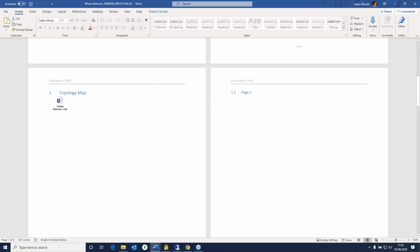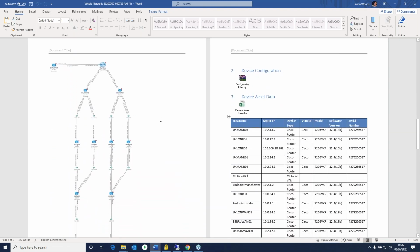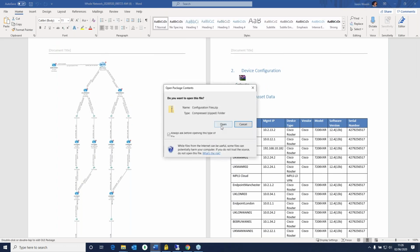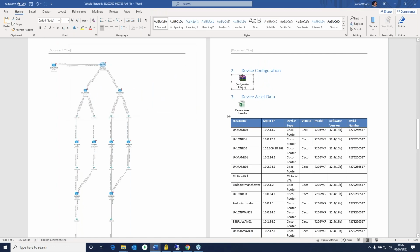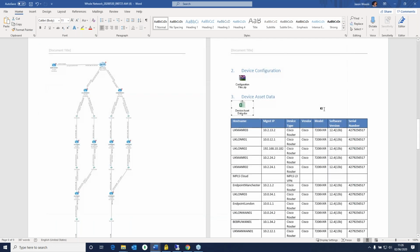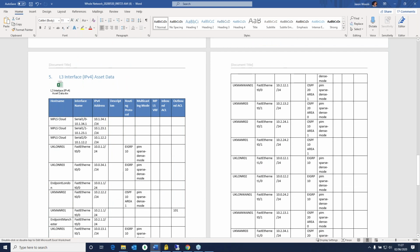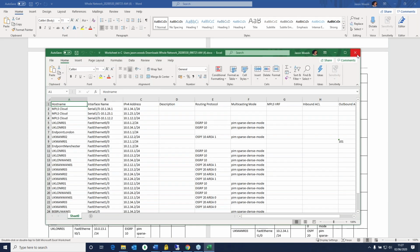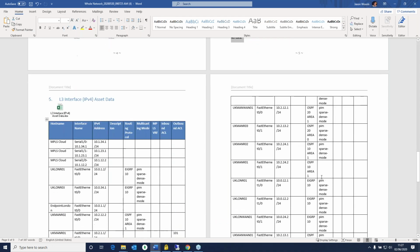We have a copy of the network diagram you've created in a Visio format, alongside the network diagram you created. We have all the running configurations from the devices backed up from that point in time, all the asset information for all the devices on your dynamic map, and the layer 3 information in an Excel spreadsheet. Obviously, if we'd overlaid layer 2 information, we would have got that as well.